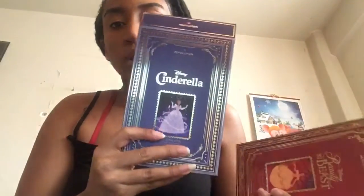So yeah, today I'm going to be reviewing the iHeart Revolution Disney collection, Disney Princesses collection. So over here I have the Princess and the Frog palette, the Cinderella palette, and the Belle palette, Beauty and the Beast.